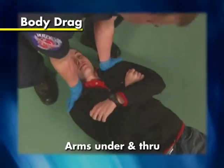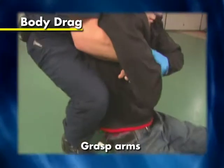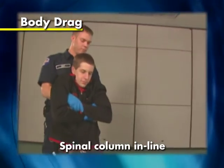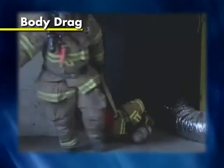Place your arms under the patient's shoulders and through their armpits. Grasp their arms and drag them backward. Pull the patient along the long axis of their body. This will keep the spinal column in line as much as possible. Regardless of the type of patient move you utilize, keep in mind the safety of your patient as well as your own. Always act on the side of caution.